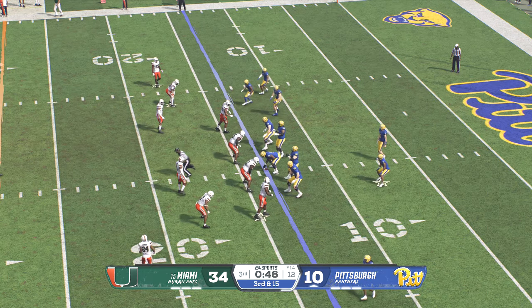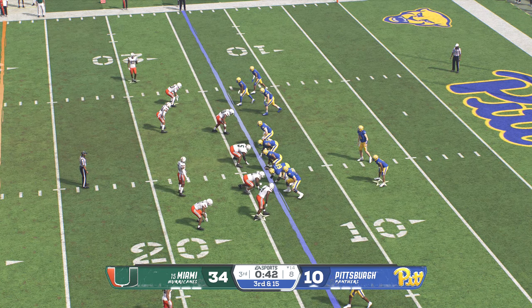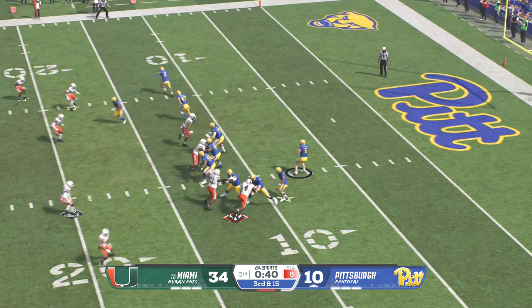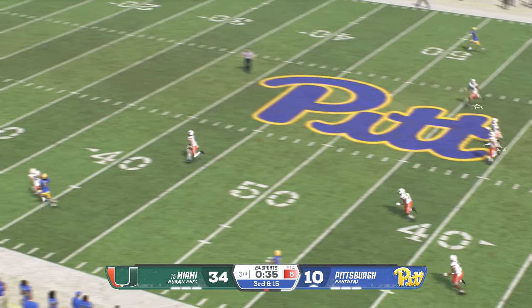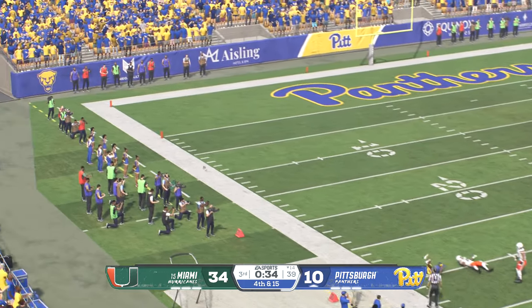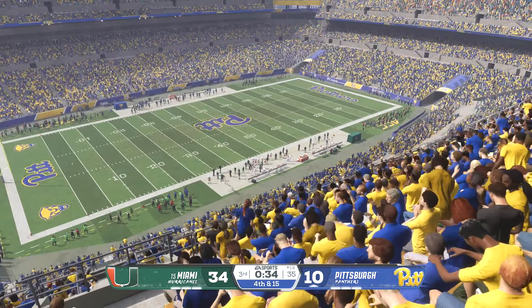Urgency now for the offense. They'd hate to come up empty on this drive, down multiple scores. Now in 3rd and very long, looking to throw. A deep shot to the left side. That one falls incomplete. They tried to press it deep, but now it brings up 4th down.